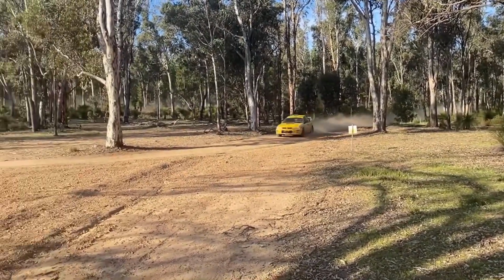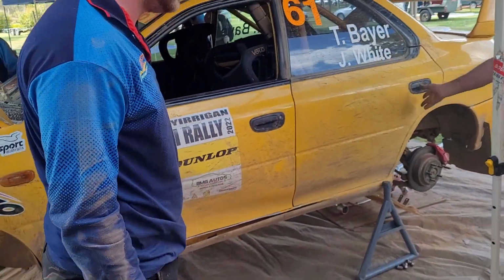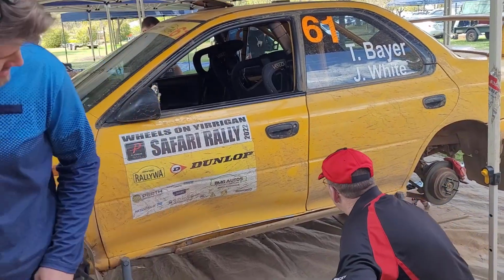Tim and John were not having the greatest of rallies. Unfortunately, on the second leg they sheared some wheel studs and it took a little bit of time to sort that out. We had to get it done back in service.